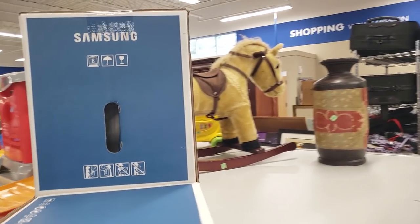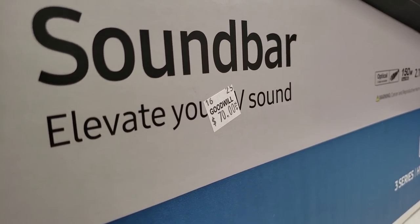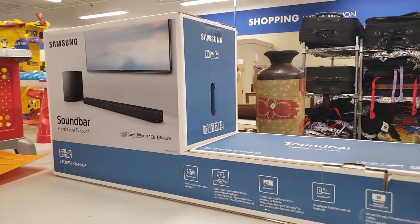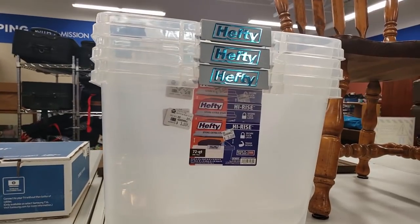But look at this Samsung soundbar. They're asking $70. This sells on eBay brand new for about $90-ish. So obviously no money to be made. Shipping on this thing would be insane. Plus the fees alone would kill you.